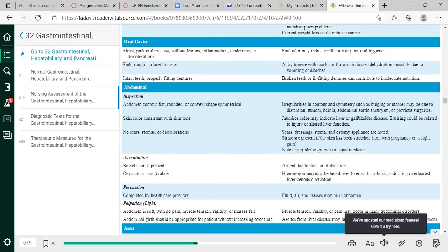What is an ileus? Somebody can look up ileus, go to Google and look up ileus. It's a painful obstruction of the ileum or other part of the intestine. And with an ileus, sometimes a patient can experience a paralytic ileus, that type of thing. You want to auscultate for it. It can cause decreased bowel sounds at that particular area.